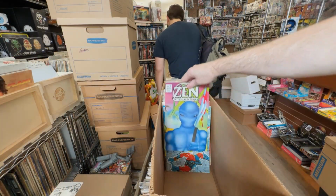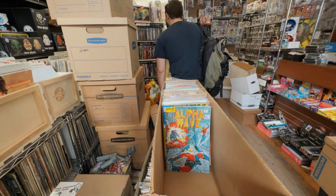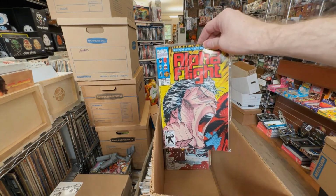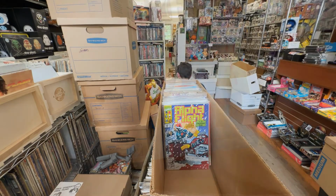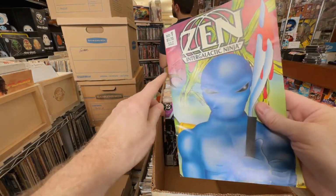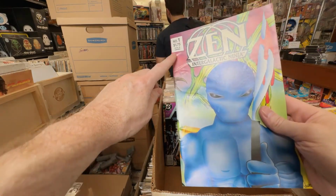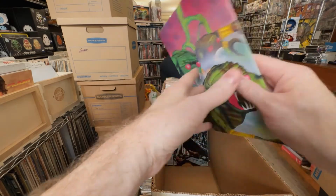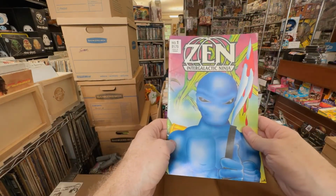Very cool. Zen Intergalactic Ninja. That one might have a little bit of value. Alpha Flight 106. That's a good issue. That's probably like a $5 to $10 issue. You know, it's got creasing here, but that's possibly pressable. It doesn't look like it's color breaking. As is, it's probably like a fine minus.